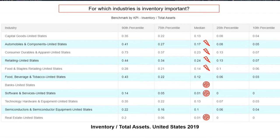Now let's look at the worst case, the 90th percentile. The 90th percentile for retailing is 44%. The 90th percentile for consumer durables and apparel is 73%. So I would say for consumer durables and apparel, the inventory problem is even more serious because their worst case could be very, very bad.